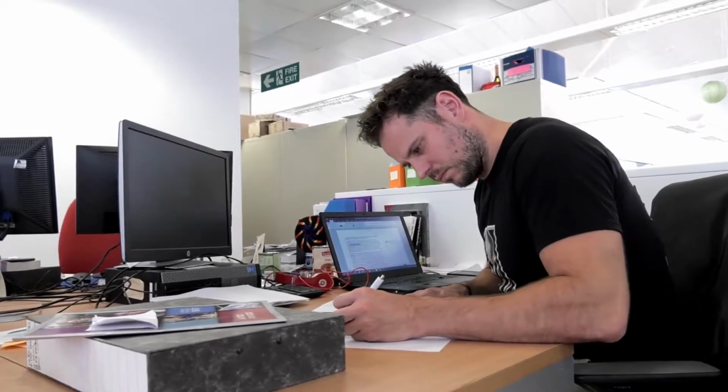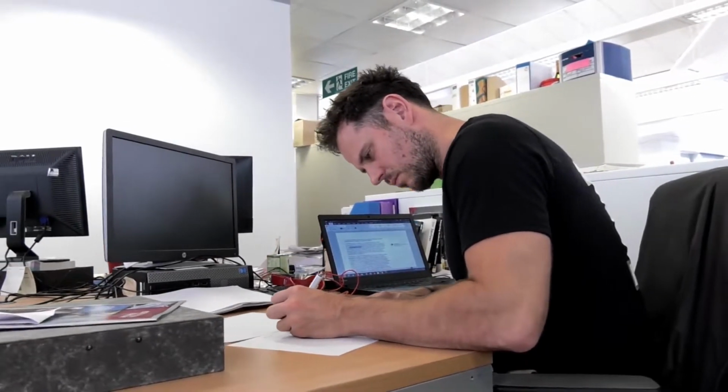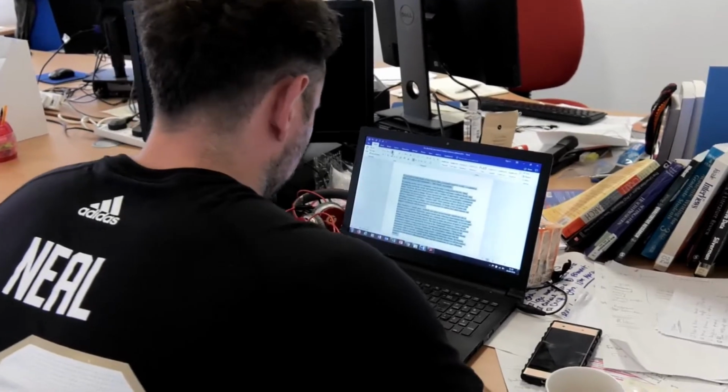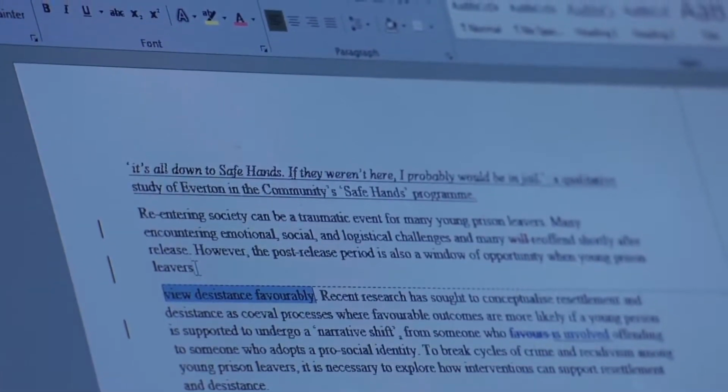In a previous life I used to be a youth worker, so I worked with a lot of young people who were coming out of prison. I felt there was something that we could do more to support these young people, and one of the main selling points about this unit in relation to my research was that it looks to change things for people. It's not just research for research's sake, it's research that looks to actually have a positive impact on people's lives.